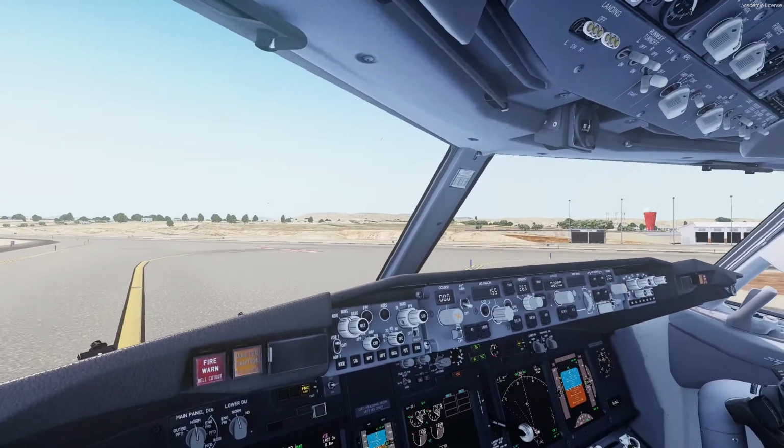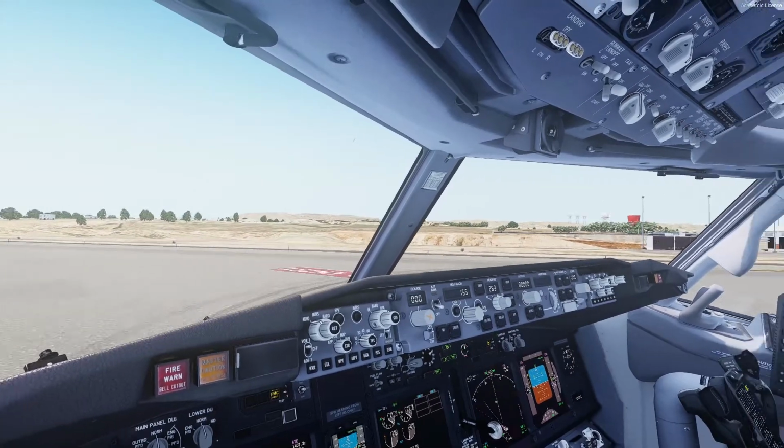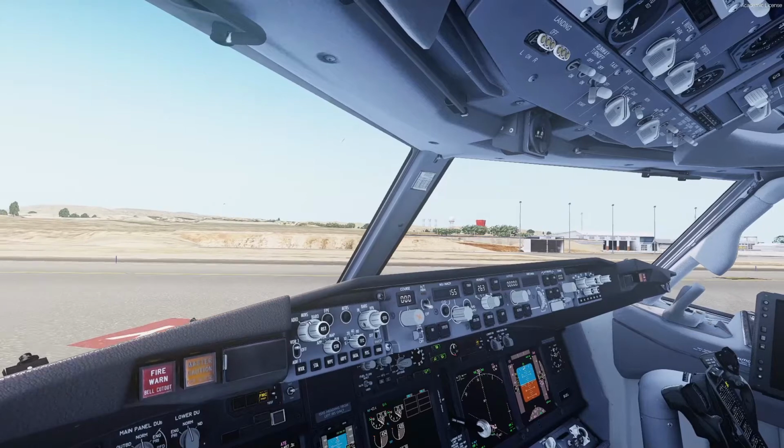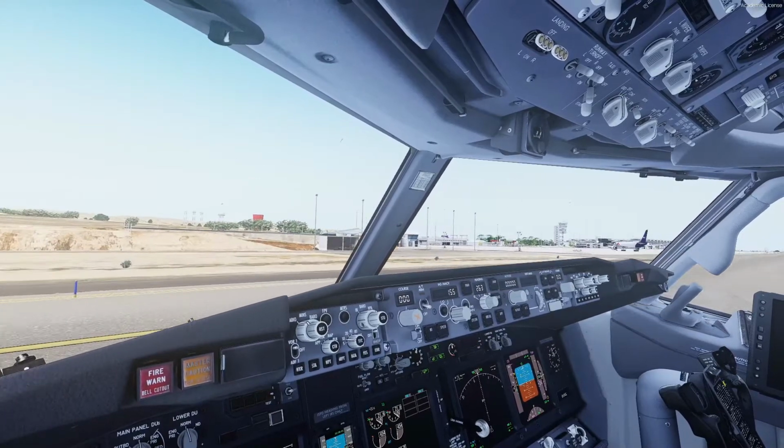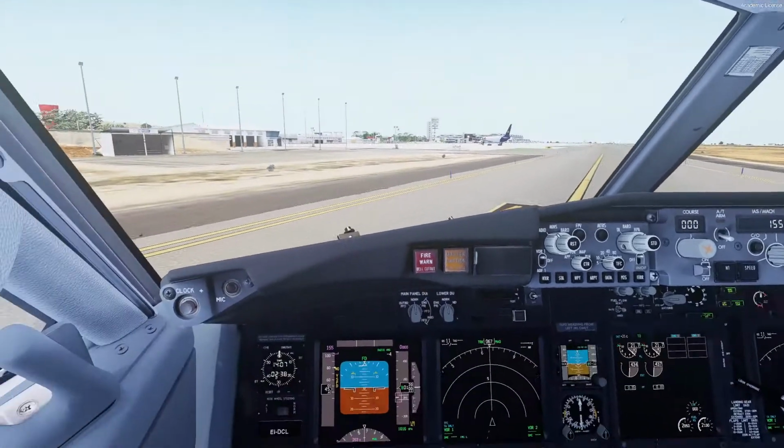So, we'll get the lights set. So, taxi lights are now on. Engine start switches can come back. And get the wing and the logo lights off. And taxi lights are set. Start up the APU. Nice. Little stutter is always nice.